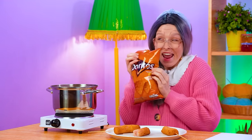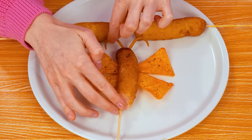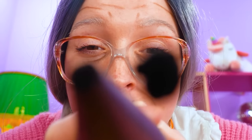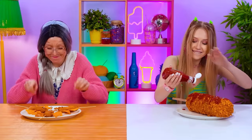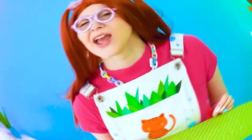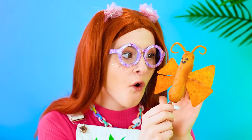While Blondie douses her dog in ketchup, Grandma is going to add some Dorito chips to hers. And turn the corn dogs into cute little butterflies. How sweet! How can mine not win? It's so adorable! All right. I'll be the judge of that. Let's see what we're working with.